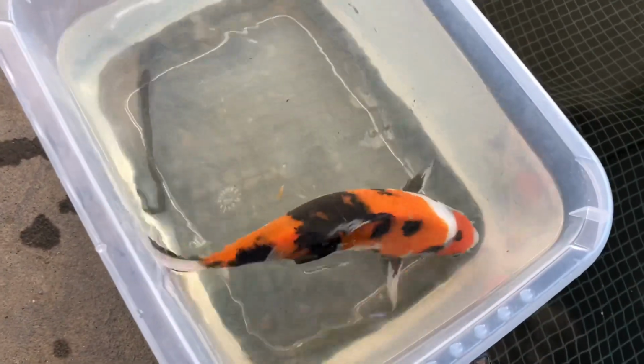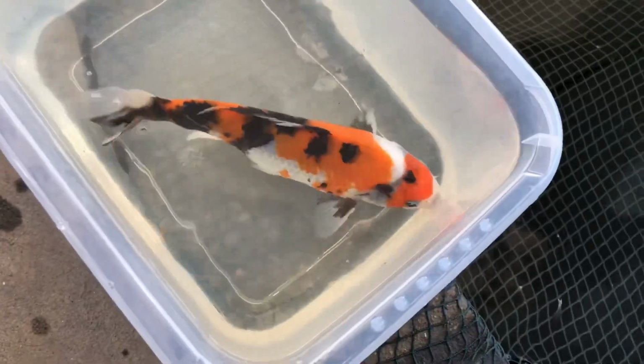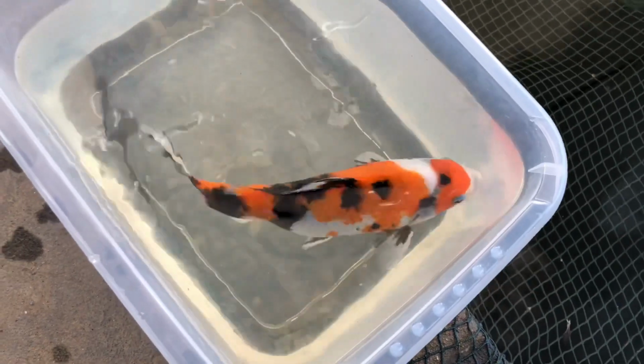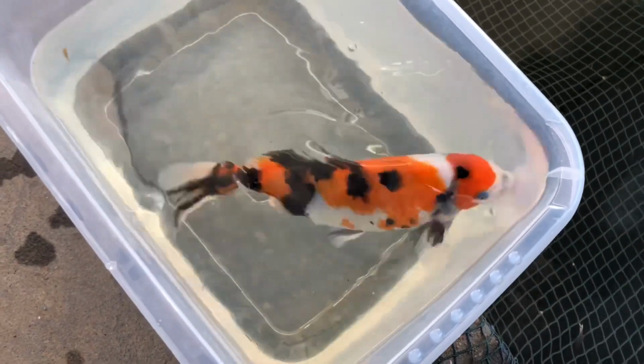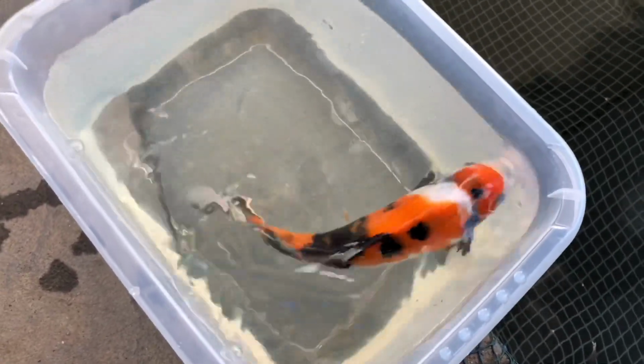But this is a homebred baby, so pretty impressive Showa for homebred. Really like it. I'd like to see what happens with it long term. Clearly at the moment, even having the problem with the mouth, this fish is eating a serious amount of pellets because it's looking really good. But yeah, let's get it into the dip.